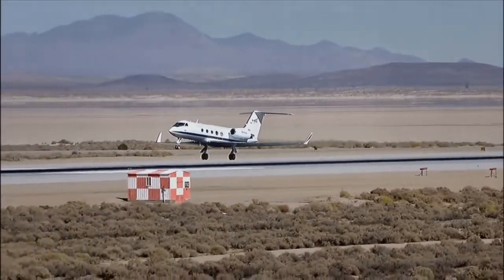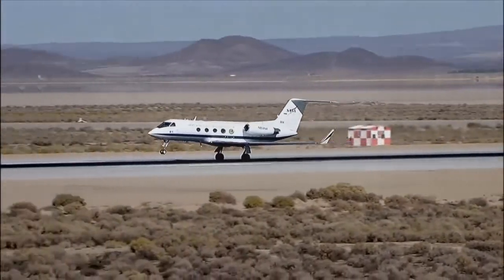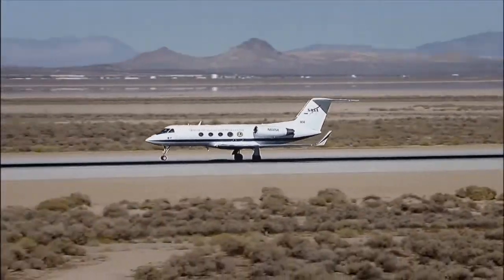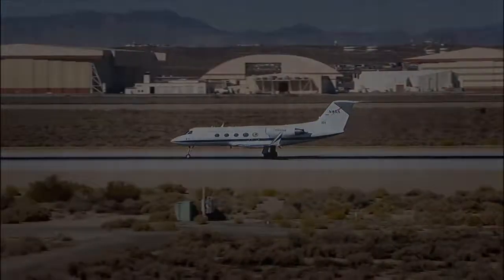"ACT is a technology that, when incorporated with new wing designs, will make airplanes more efficient, quieter, and lighter weight, which helps reduce the overall fuel burn for future designs," Weinert said.